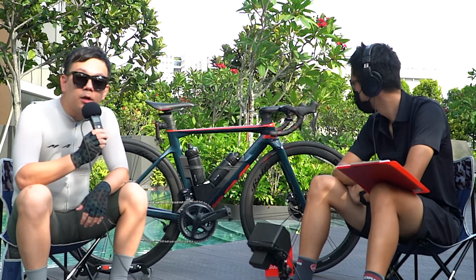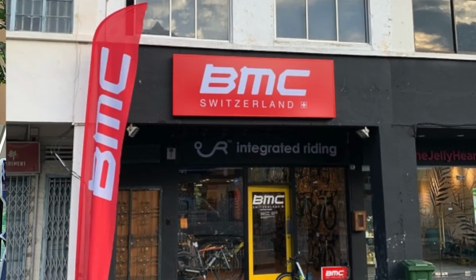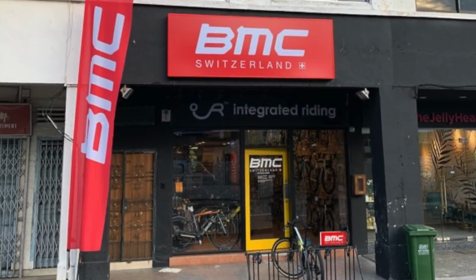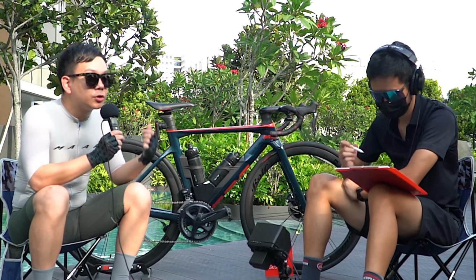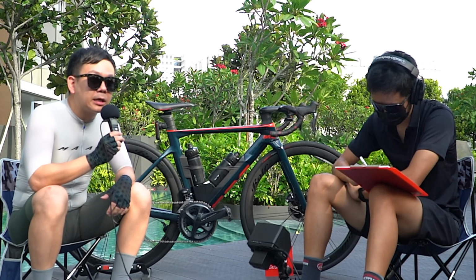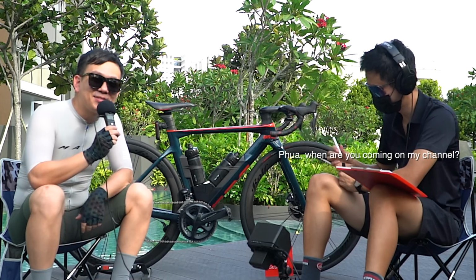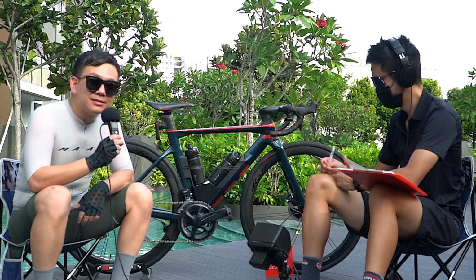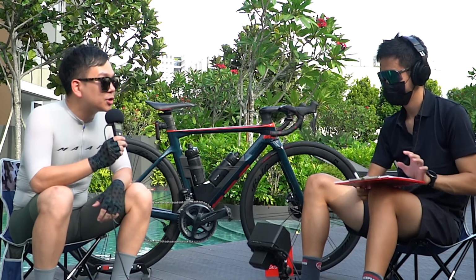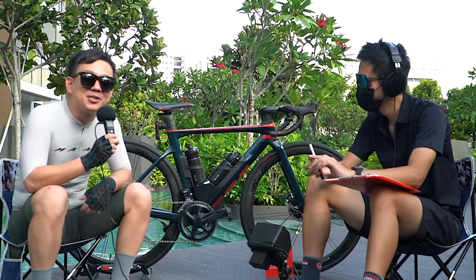Basically everything, man. What are the components, the frame size, your height, where did you get it, and the price? Okay, so I got this at Integrated Riding, which is the authorized dealer for BMC, and this bike was introduced to me by one of my cycling kaki, and I just want to acknowledge him here. Hi Pua, thanks for introducing me to this bike. He's now on the Timemachine too. I also helped him sell his Timemachine to Indonesia.